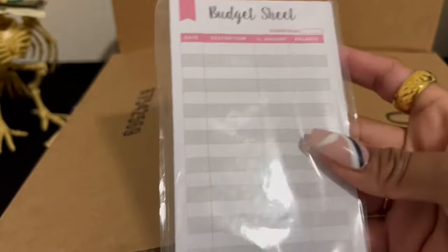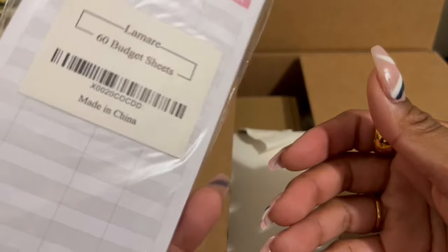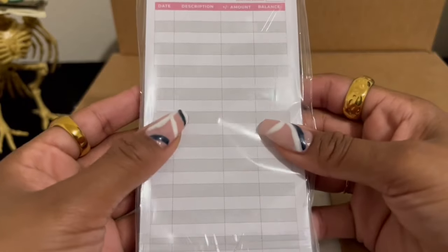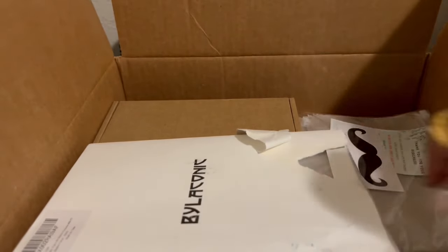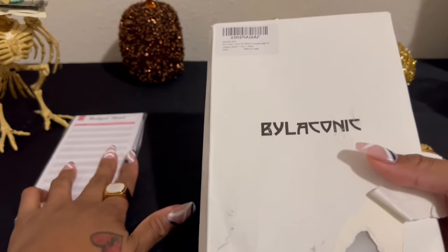So right now we have some budget sheets. Right here are the budget sheets that I purchased from Amazon. These are actually a pack of 60, and I think they were only like $8. Some people were selling these on Etsy, 10 for like $5, when you can get 60 for like $8. So, you know, to each his own. Okay, so this right here, let me move the box. Hold on one second. Okay, since the box is out of the way, those are the budget sheets.